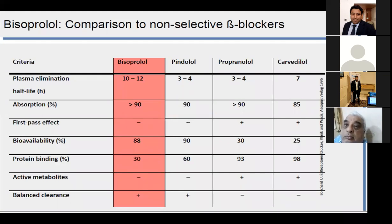Here we can see the comparison to non-selective beta blockers, and sometimes non-selective beta blockers are also very commonly used. Propranolol, especially for isolated tachycardia, and carvedilol, especially in heart failure. And as we can see, carvedilol has 7 hours of half-life, and hence BD dosing becomes very compulsory. Propranolol also the same, with 3 to 4 hours and a very short duration of plasma half-life, and that is why many a times we see propranolol given 2 or 3 or 4 times a day.